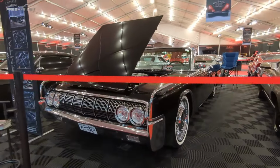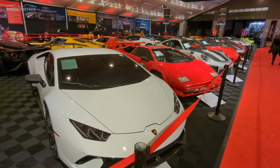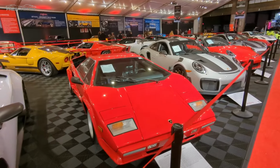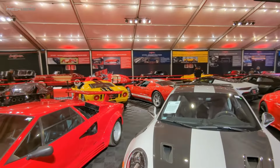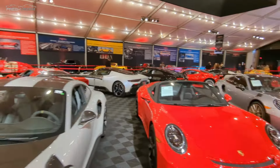Check this out. So some exotic car power here for you. There is a little bit of everything in here. There's some GT40s, obviously a Countach right there. Real good mixture of everything. And I'm not even getting to the stuff over on the wall over there. There's a ton of stuff over there too.